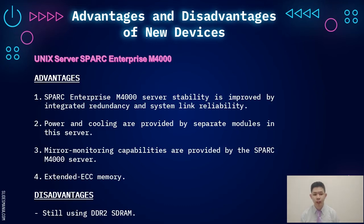Next is the SPARC Enterprise M4000. The advantage of this device is redundancy and improved system link reliability. The M4000 has server stability. For instance, if the hardware of the server detects a 1-bit data mistake, then it will automatically correct it and send the data.